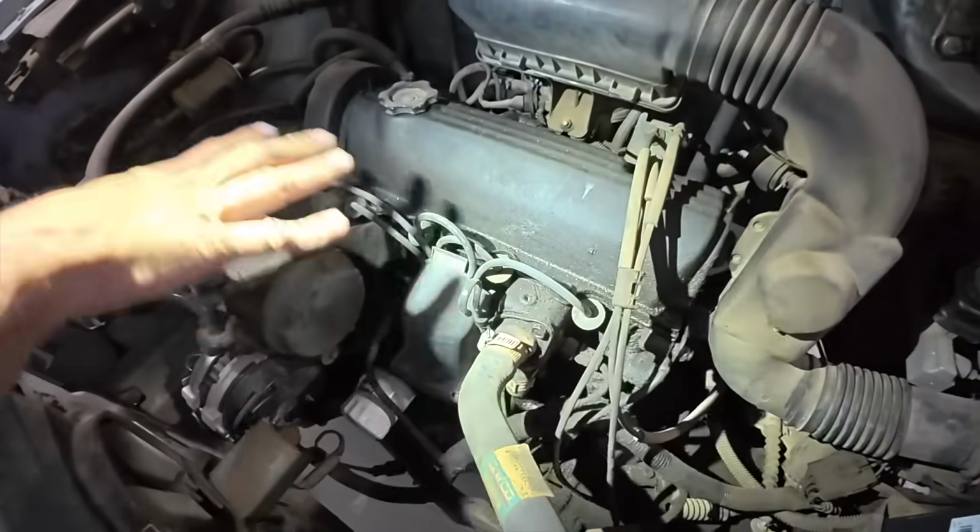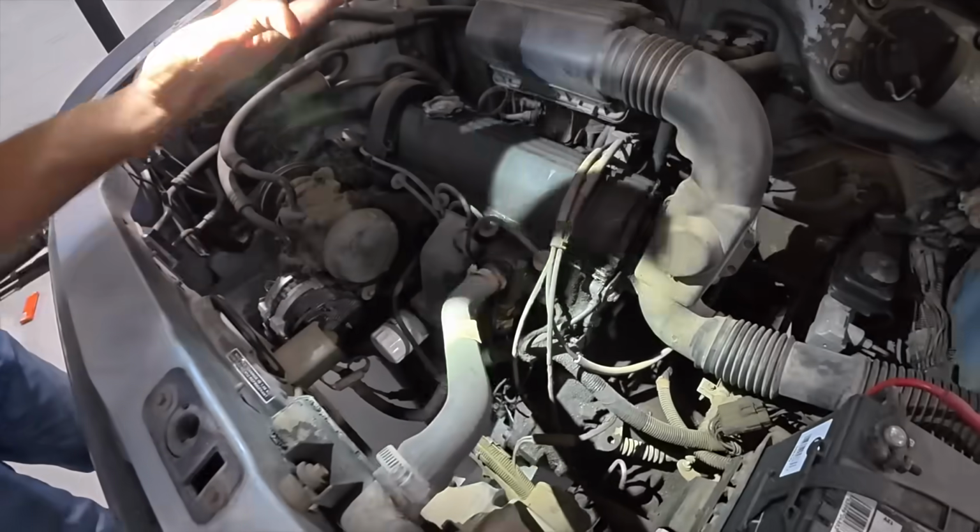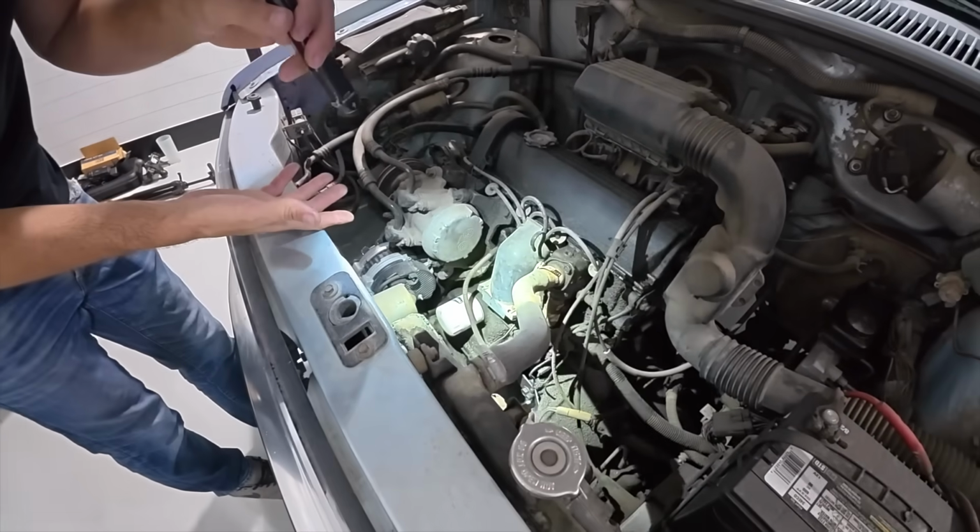We've got kind of our valve cover leaking up here at the top, and that's probably most of the leak.